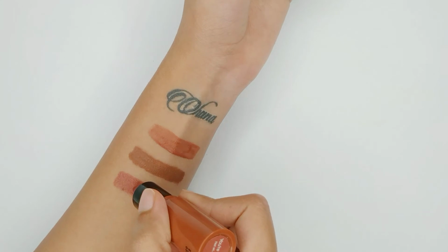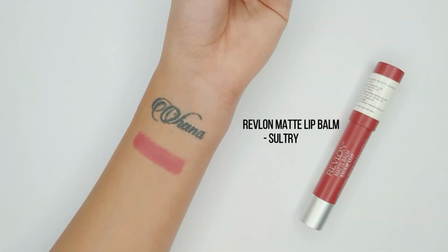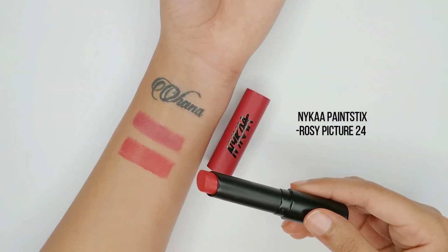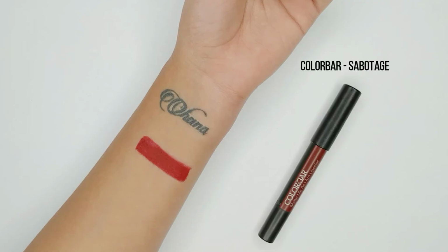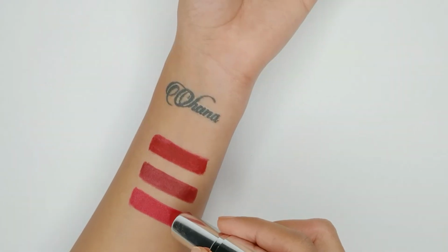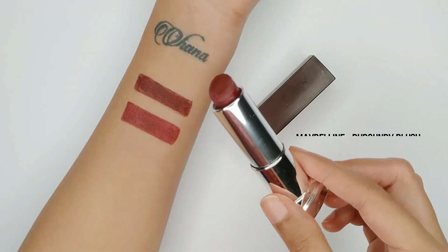So I like to carry one nude lipstick, one pink, one red, and one dark and bold lipstick in case I decide to go clubbing.